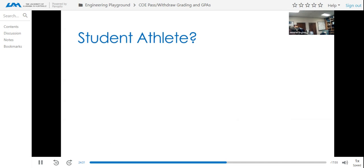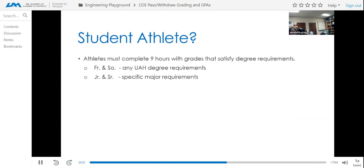So are you a student athlete? Athletes must complete 9 hours with grades that satisfy degree requirements. The same rules apply for prerequisite courses. If you don't earn the required grade in a prerequisite course, that's not going to count. So you need to complete 9 hours with grades that satisfy degree requirements.